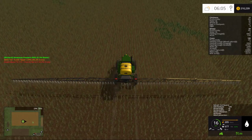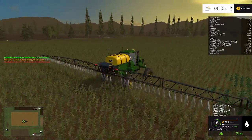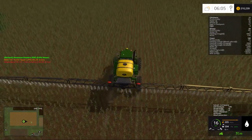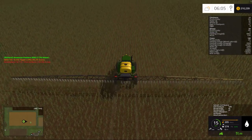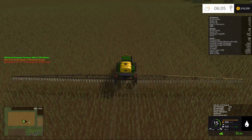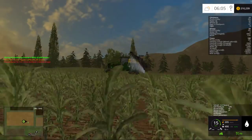So, there's that big dark green weedy section again. Look at that. Let's go for a fly-in. Nice. Okay. And we'll just fly back out here, because, you know as well as I do, if I can't see the tip of that, I don't know where it is. So, there it is over there.